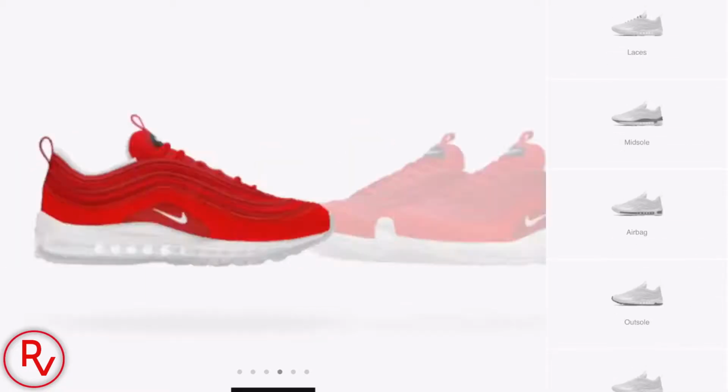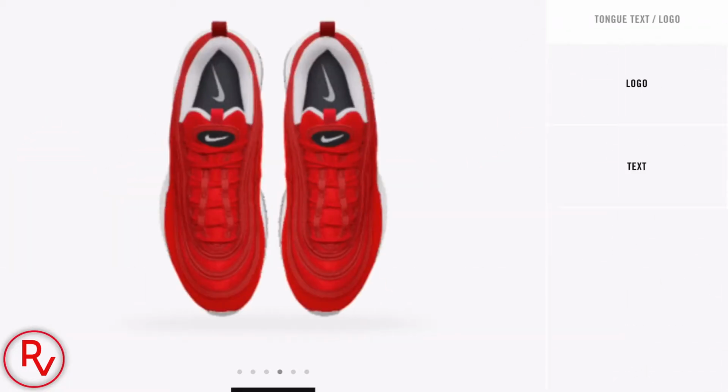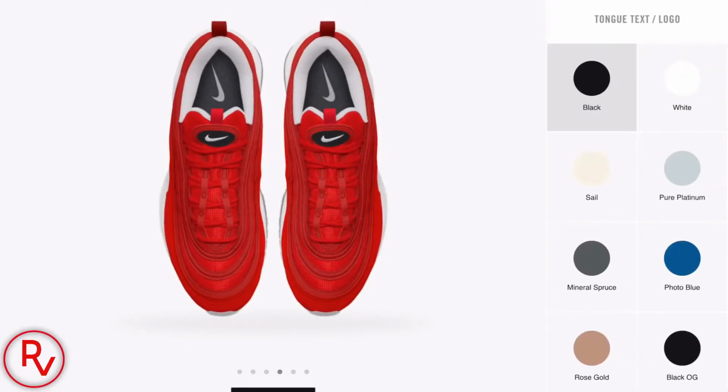That, and here's the fun part, the text. Now if you click on logo, all you're gonna get is to change the color of the Nike logo maybe, or even the insert of where the Nike logo is at. They won't let you put your own logo in it.